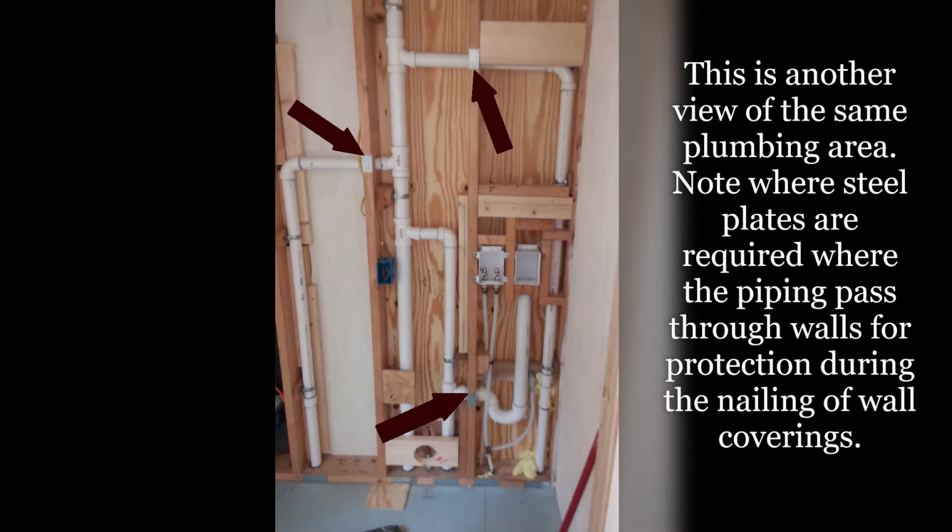This is another view of the same plumbing area. Note where steel plates are required where the piping passed through walls for protection during the nailing of wall coverings.